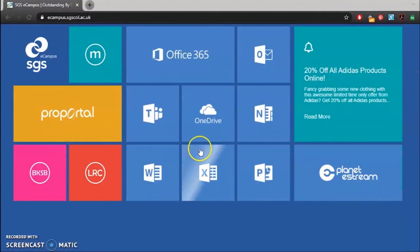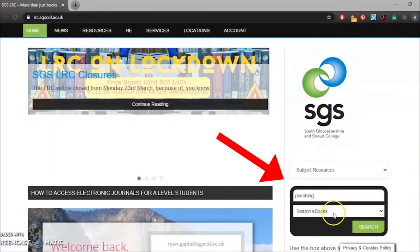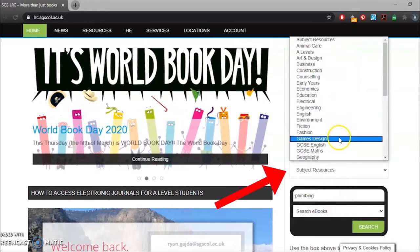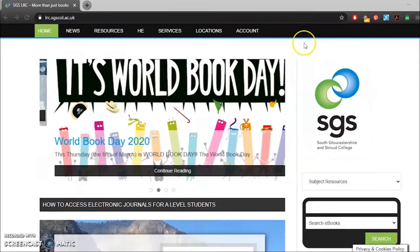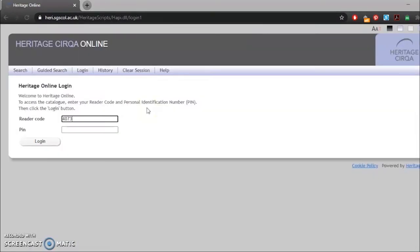You can find our website on the eCampus homepage by navigating to the red box that says LRC. To search for ebooks, or any of our books or DVDs, there is a search box on the right-hand side of the homepage. There is also a drop-down menu you can use if you want to browse our ebook selection. If you would like to hold on to an item for longer, then you can also use the website to renew books, and you can reserve books this way too. Just click on Account on the top right-hand side, and then log in using your normal college username and password.